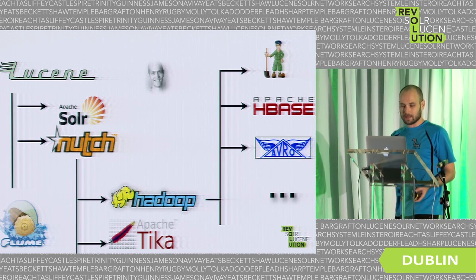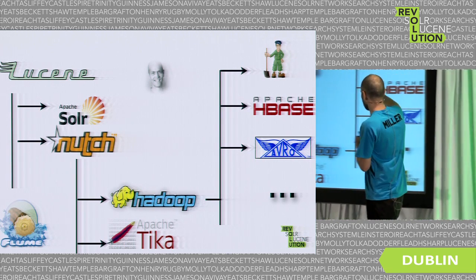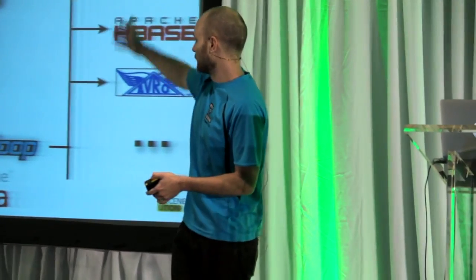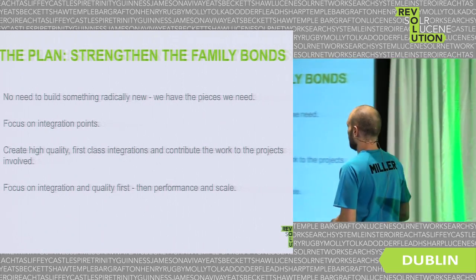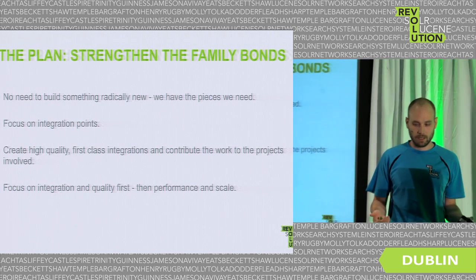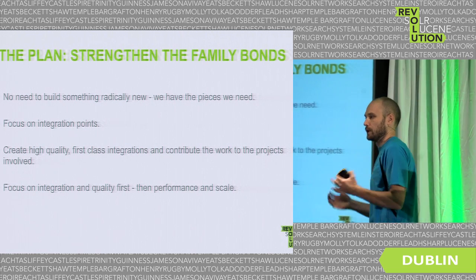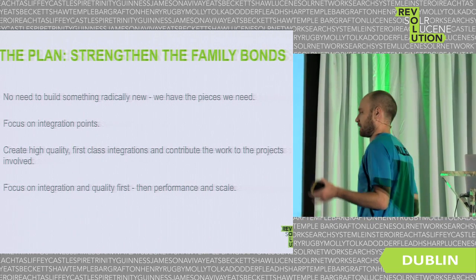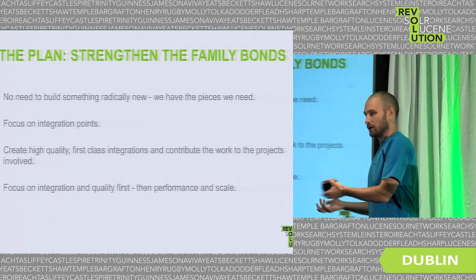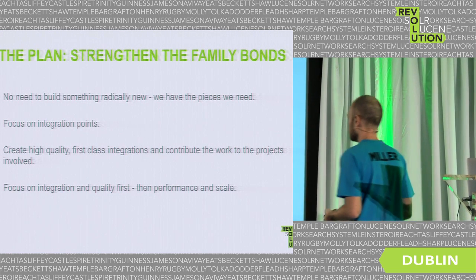So anyway, we have all these things. Generally, Hadoop and all of its sub-projects have been fairly separate from Lucene and Solr. Our idea was, how do we bring them together? The basic plan was, rather than build something entirely new, let's use Solr and these other projects, and focus on integration points between them, making them play nice together and pushing that all into the upstream projects. Nothing proprietary, nothing that you can only get from Cloudera per se, but let's make these integration points and push them back to the projects where they belong.